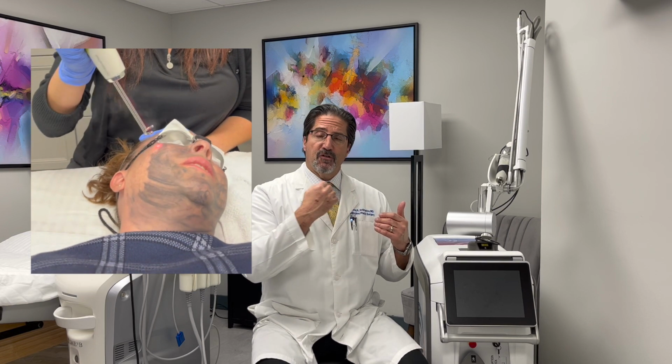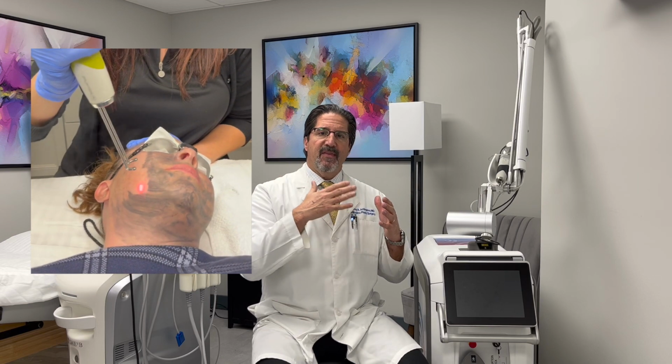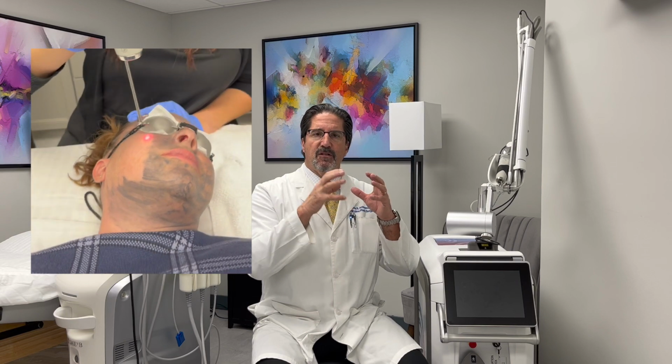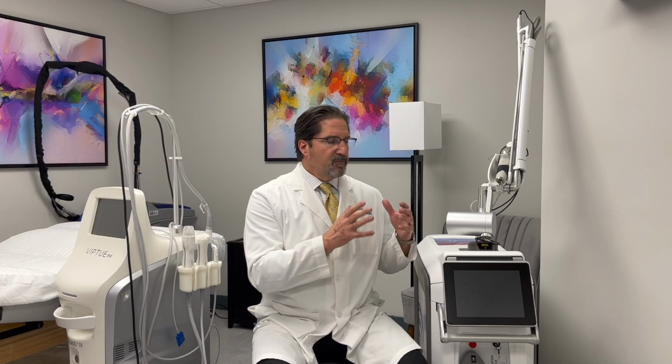One of them is to dry it. The next stage, the laser actually just sort of obliterates that mask. And then the next one allows the nutrients in the mask to actually penetrate the skin. So it hydrates the skin, gives you the skin a nice glow, very dewy feel. This is really nice as a NaturaPeel.